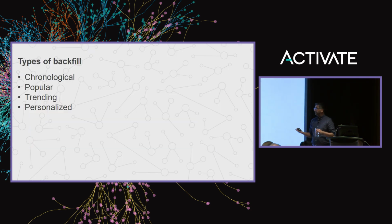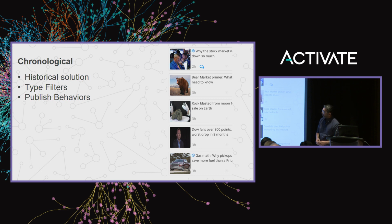So the types of backfill. Currently we have 4 types. I'll kind of go into each one in a little bit more detail. So chronological, self-explanatory. It's content sorted by time. It's been our historical solution. This is back from when we didn't even have a search engine. We used to do SQL queries. Content would be, select blah, blah, blah from table where blah, blah, blah, and order by some date. When we introduced Solr, we replaced the SQL query with a chronological solution from Solr.